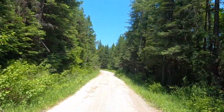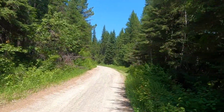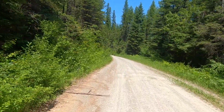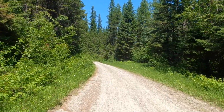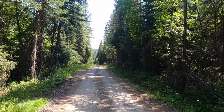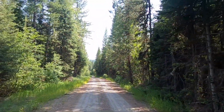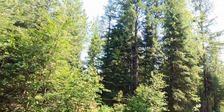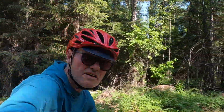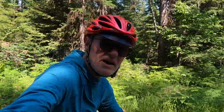We're in the Swan River Valley. Oh, it's nice to go downhill, just got to watch out for these potholes and biggish drifts of gravel that your front wheel gets into. I've just ticked over 50 miles there. So anything from now is a bit of a bonus.